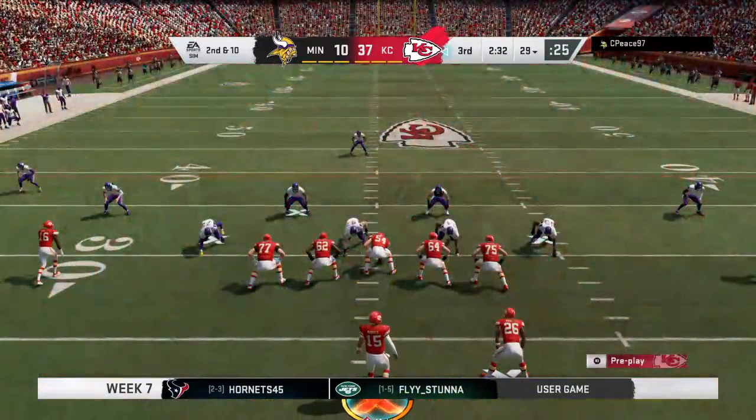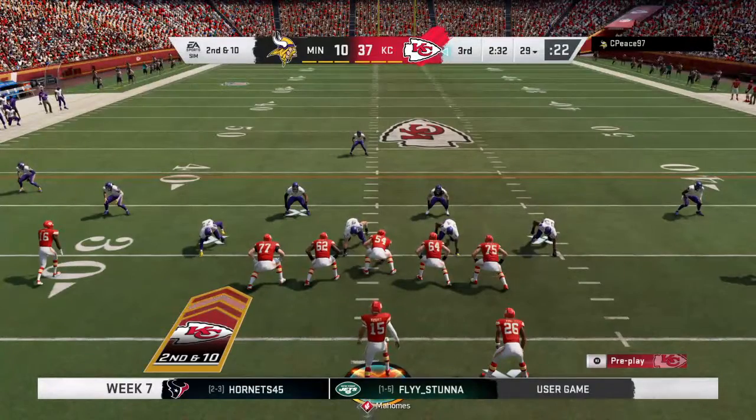Yeah. Not an actual player. Not a chance at all. Way easier said than done.